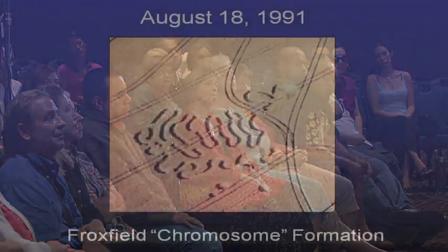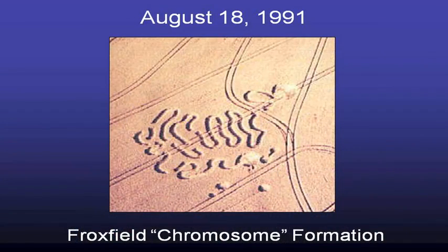Now, are these circles just showing us pretty colors and pretty patterns, or are they actually giving us a message? The answer is yes. The message is genetic change, evolution. Look at this. 1991, you see chromosomes, but more importantly, you see chromosomes breaking. That's what happens right before the cell divides. The cell division is what creates new life.